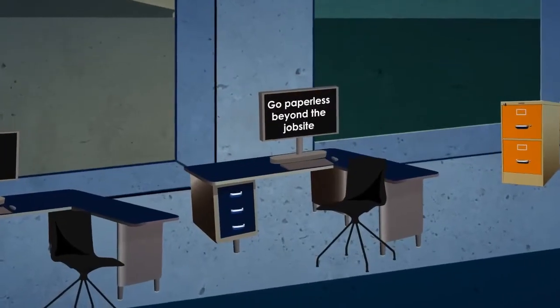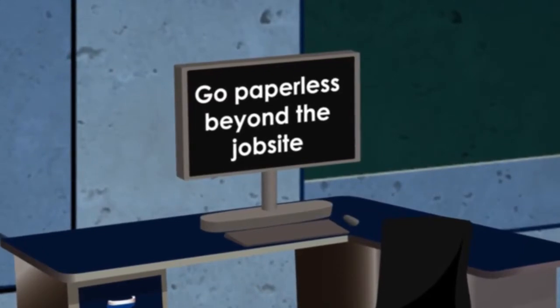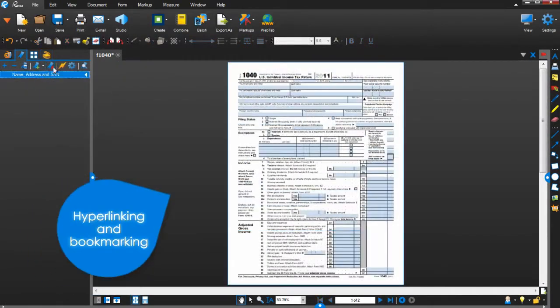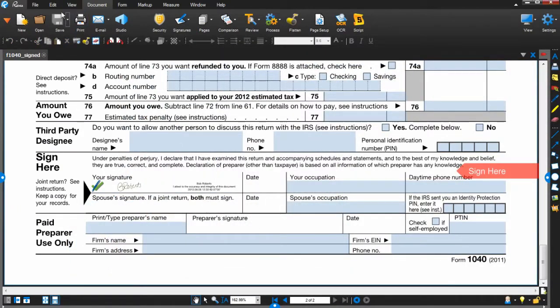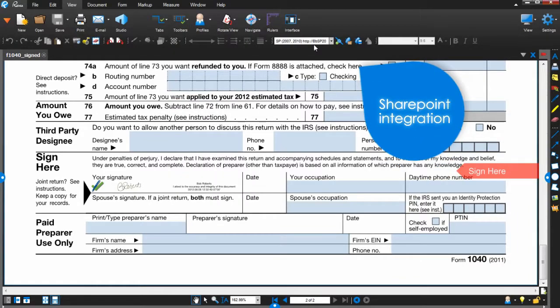But even those outside of the AEC industry can use Bluebeam in their workflows and experience real results. One tax practice used Bluebeam Revu to help standardize their client service delivery method, which contributed to a firm-wide 40% reduction in paper usage in just 1 year. The firm created a toolset of custom markups and deployed that toolset throughout the firm. They used hyperlinking and bookmarking features to produce multi-page documents with easier navigation for their clients, and used digital signatures to authenticate their files. And with a direct integration into SharePoint, Revu allowed them to easily work with PDFs stored in the firm's document management system.